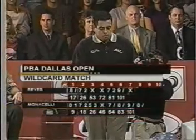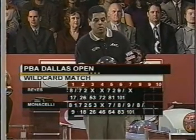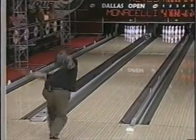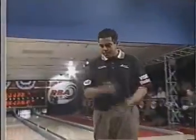Right. And here's Tony Reyes, who's been working on visualization this week, especially in the round of 16 and the round of 8. Visualization and working on his footwork. Right on, man.